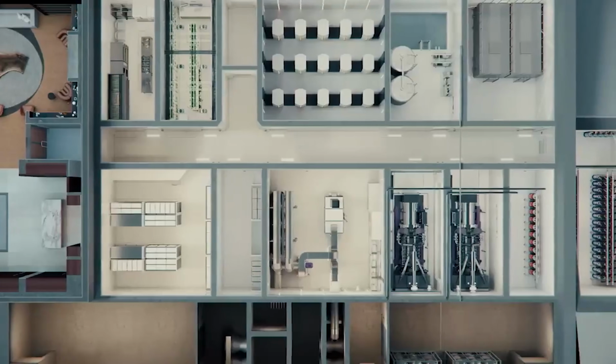An invisible shield that operates with the same silent dependability as the movement in a Swiss watch.